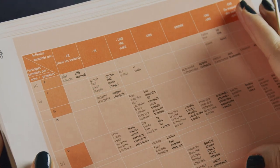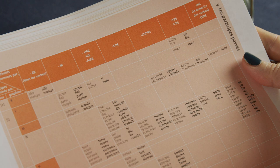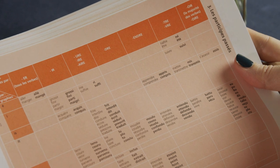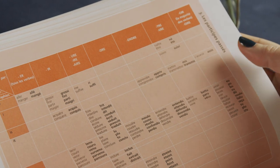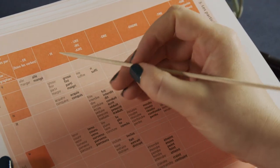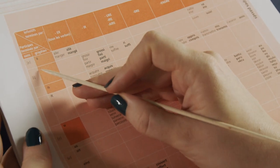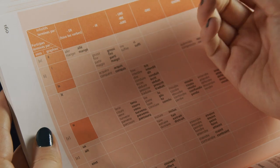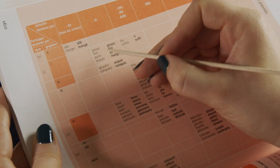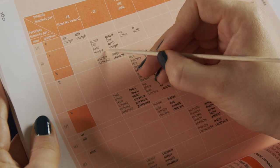With the other verbs, there are some rules, but frankly, you're just gonna have to learn them by heart. Most of these, if you encounter them a couple of times, you're going to be able to remember them. But there's not really a way around just practicing. So when you look at this column here, we have the verbs on IR. Some would end in an I in case of the participle. Grossir would turn to grossi. Finir, fini. Partir, parti. Maigrir, maigri.